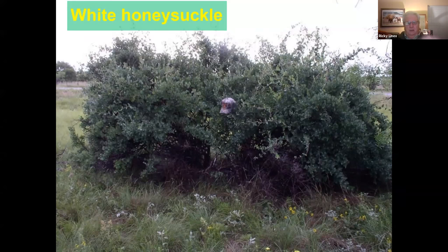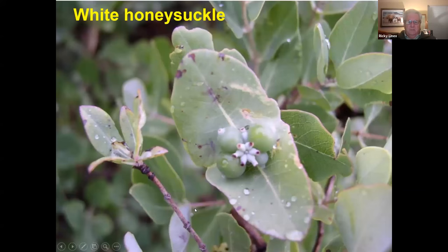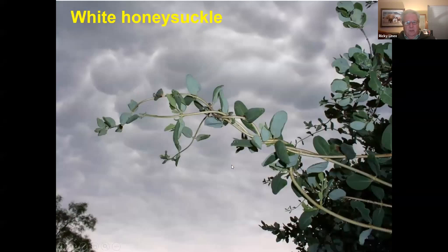So it was getting protection from cattle, no grazing by cattle, and only the bravest or the dumbest of deer would come out and graze on this plant. But white honeysuckle has opposite leaves, except for the terminal leaf, which grows entire and makes one leaf. Here's the green fruit that's developing.